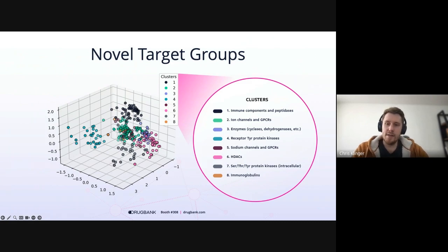Another two groups of enzymes and HDACs are present, while intracellular kinases, receptor tyrosine kinases, and immune-related components form their own separate groups. The fact that we can identify clear clusters within this data set further supports the idea that we have largely focused on specific types of proteins and cellular functions for therapeutic purposes in the current millennium.